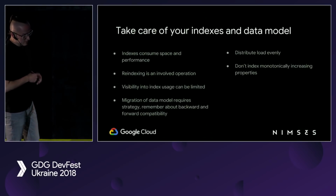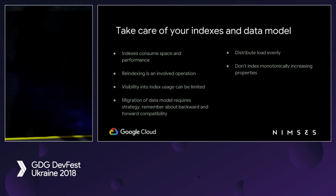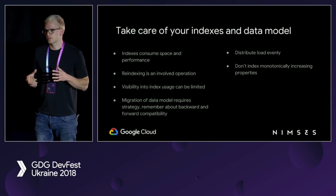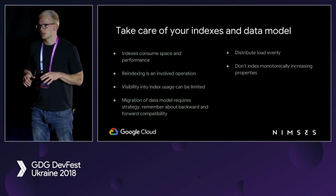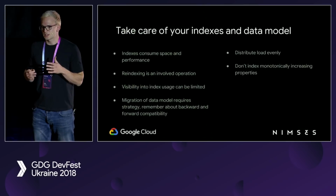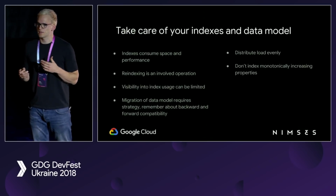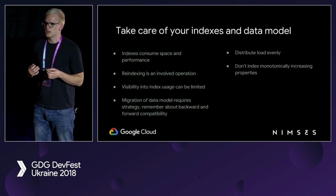Back to you, Ivan. Tell us about the indexes and the data model. The indexes is the most complicated part in the Datastore to manage properly. The index doesn't, as far as I know, affect the performance, because the secondary indexes replicate asynchronously. But they affect the space storage and the latency of the eventual consistency, so you have a trade-off when you choose what fields and properties to index or not.